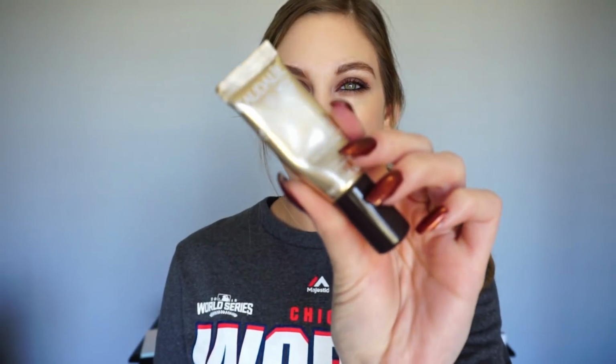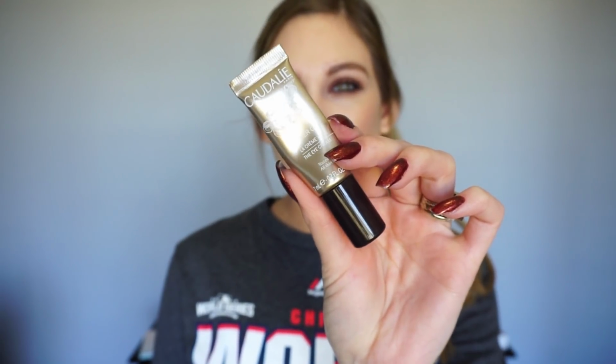So first up, we'll talk about the product that I finished. The one product that I have finished. The product that I finished up was the eye cream that I chose, and this is the Caudalie, I think it's just called the eye cream. I had a little sample of it, and eye creams are something that I just don't miss in my skincare routine. I apply them morning and evening. I never forget to travel with an eye cream. They are just my favorite.